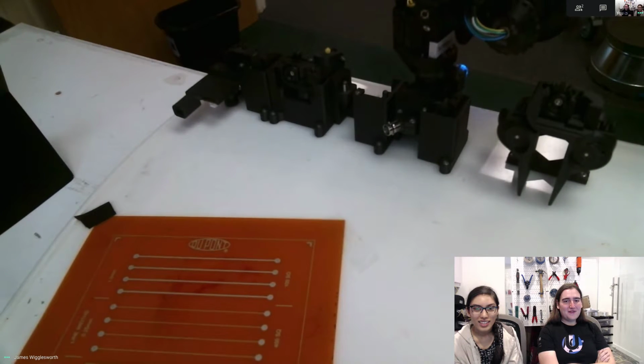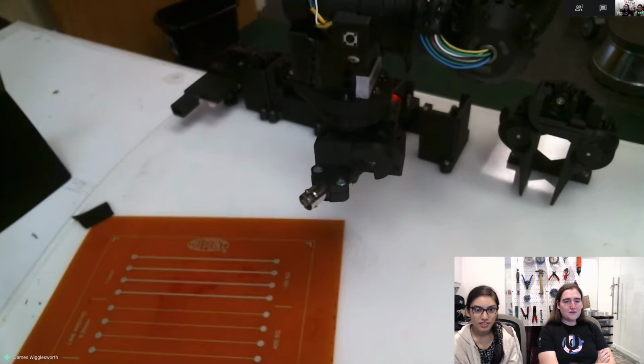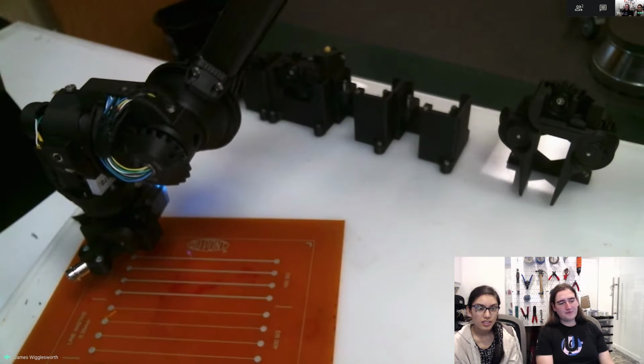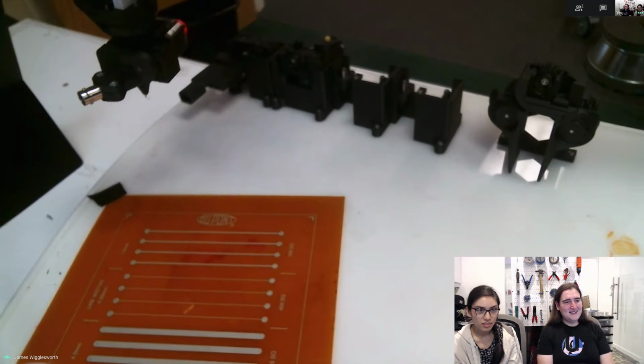As you see, it's dipping into a tool. It's picking up a probe here, and this is like a VNC. This would be hooked up to an oscilloscope, taking electrical measurements of the printed conductive circuits here. We can move that around. When it's done taking measurements, you can put the tool back and pick another one up to do a different process.